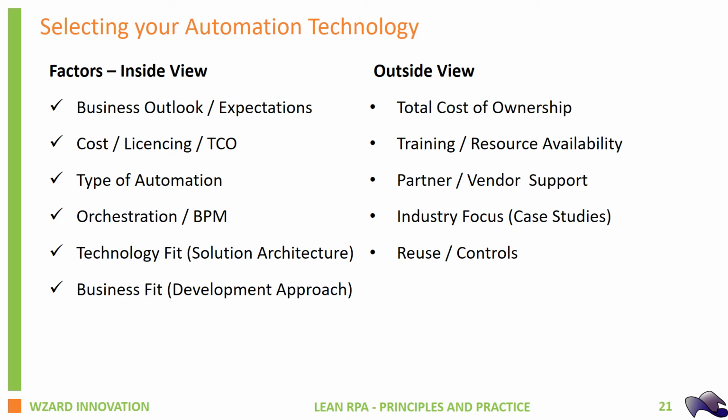And the first one of those links quite closely to cost, the total cost of ownership. We've mentioned this one already. And again, because of the complexity of the different licensing models, here's where actually drilling into the exact details of scaling will help you to compare from one vendor to another.